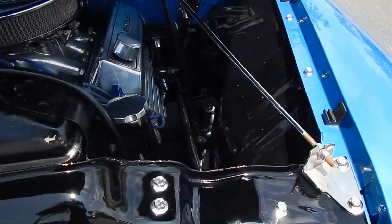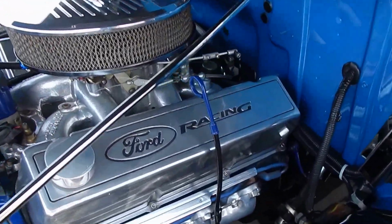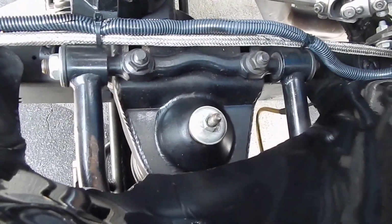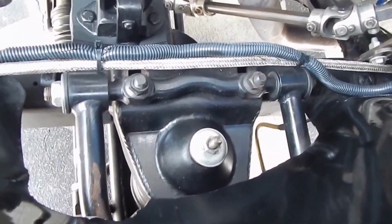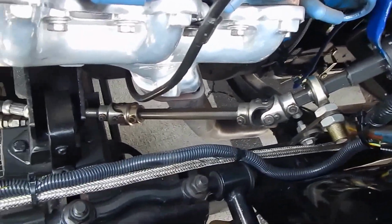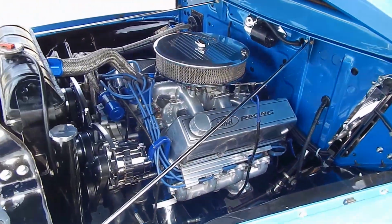We'll cover more in the undercarriage, but the front end's been entirely updated with Mustang 2 engineered components. We'll kind of give you a peek here. Tubular control arms, coil springs, rack and pinion power steering, all new steering couplers. Anyway, we're thinking you get the idea. It sure looks good, don't it?